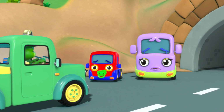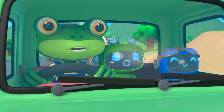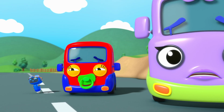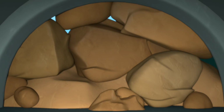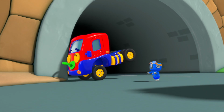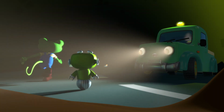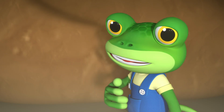It's Mummy Truck and Baby Truck. Why are you waiting out here? The tunnel's blocked and you can't get through? I'd better take a look. Whoa! There's been a cave in. Another cave in! We're trapped inside.